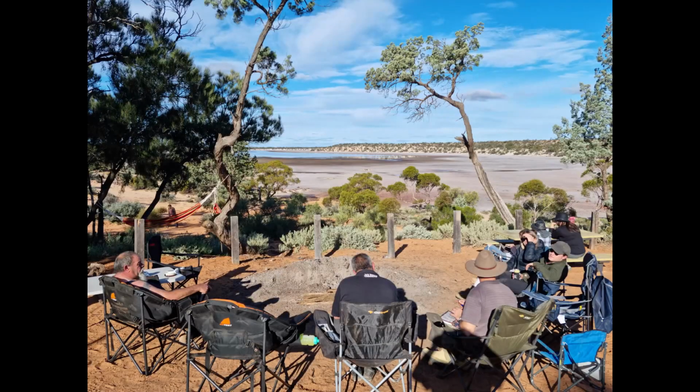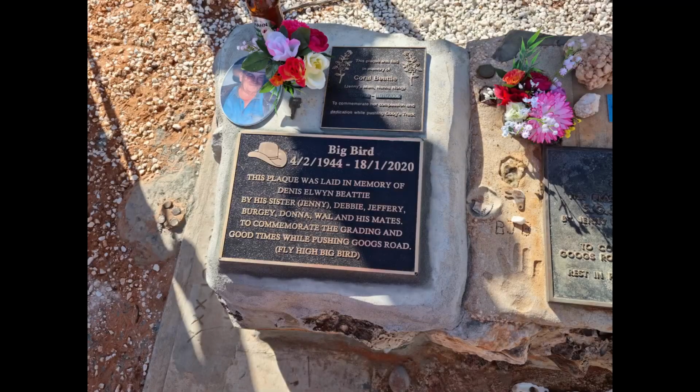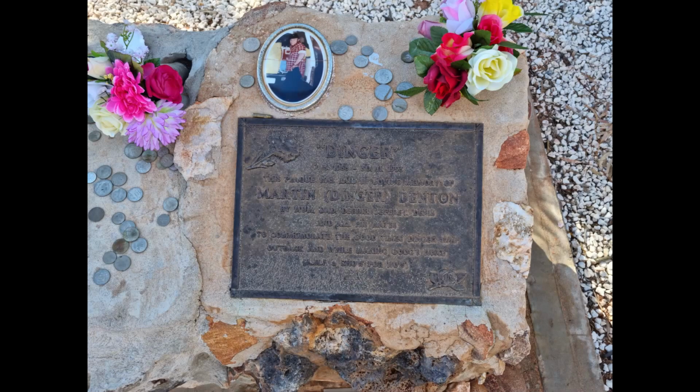Hi guys, just a brief history here about Googs Track. A man named Goog Denton pushed this track into the national park up to the Transcontinental Railway just to see what was there. He did this with his family, where they camped over many weekends and made the track. One of the key people that helped make the track was his brother-in-law Dennis Beattie. Unfortunately Dennis passed away recently, and his sister, who is Goog's wife, Jenny, had a memorial for them on the track. So we were lucky enough to be there that day and to join in the memorial. So R.I.P. Dennis, and here's the memorial.